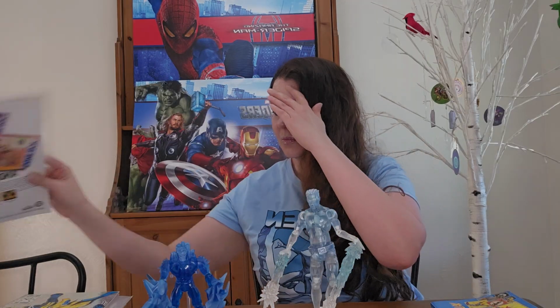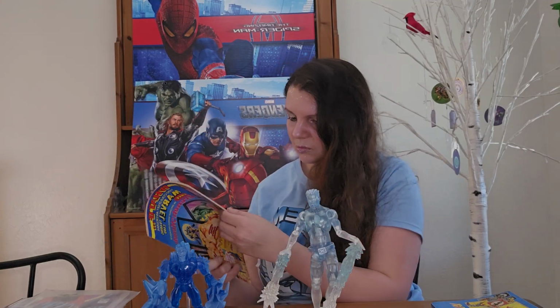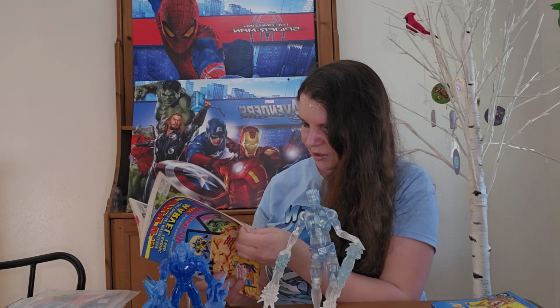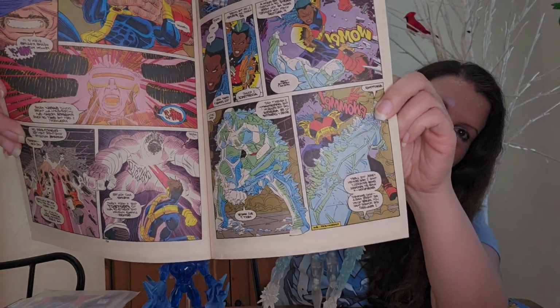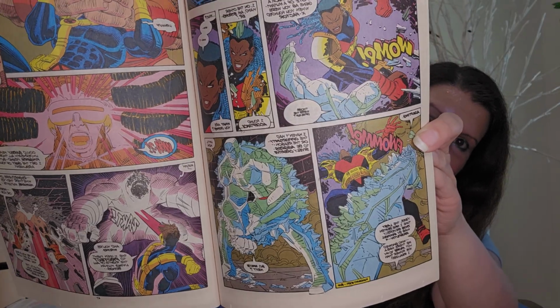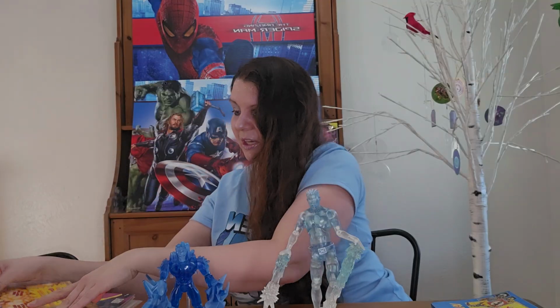So, and this is just an example. Oh man, I marked the page and then I accidentally unmarked it. Oh, here we go. Sorry about that. Okay, so this is an example of him actually using his powers more to a greater extent. See, you can see that he's added bulk to himself using his ice powers. Because he never did that before. Like I said, his powers mostly were just like a coating of ice over himself.